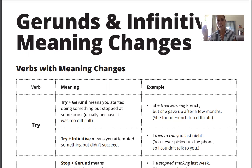So try plus gerund means too difficult. I did not succeed. Try plus infinitive means I didn't succeed, but it's something outside of my control that prevented me from succeeding. Okay, we start off with a pretty tricky one.